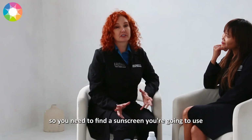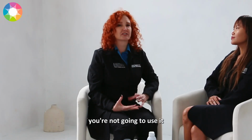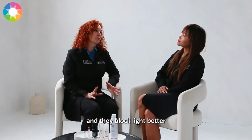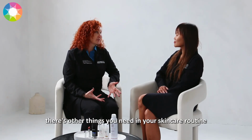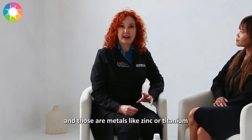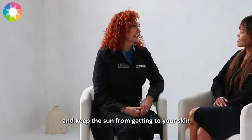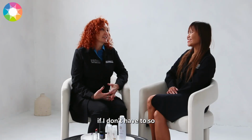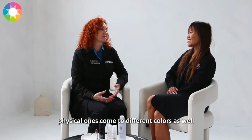So you need to find a sunscreen you're going to use. And if it stings your eyes or it feels sticky or the color looks weird on your skin, you're not going to use it. So there are really two main types of sunscreen. There's the chemical sunscreens, and they block light better, but they can cause free radicals that age you. So there's other things you need in your skincare routine when you use those. And then the other is the mineral, or some people call it physical sunscreens. And those are metals like zinc or titanium that reflect the sun away and keep the sun from getting to your skin. So I personally prefer the physical mineral ones because I don't want to put chemicals on my body if I don't have to. You also can get a tinted one or an untinted one. So the mineral physical ones come in different colors as well.